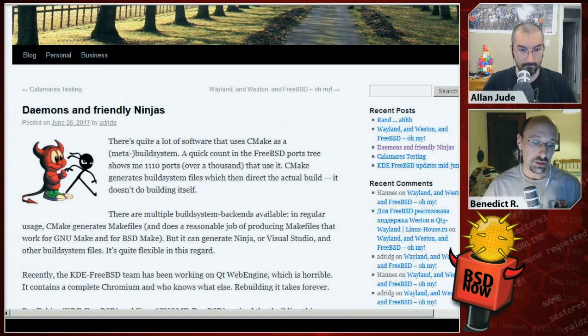CMake generates build system files, which then direct the actual build. It doesn't do building itself, so that's important. That's where the meta build system comes in. There are multiple build system backends available in regular usage. CMake generates makefiles and does a reasonable job of producing makefiles that work for GNU and for BSD Make. But it can generate Ninja or Visual Studio and other build system files. It's quite flexible in this regard.